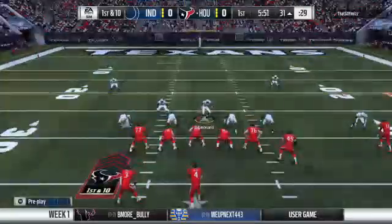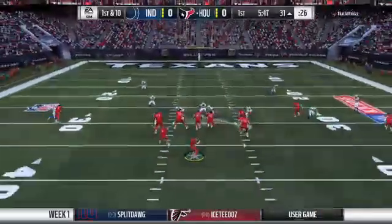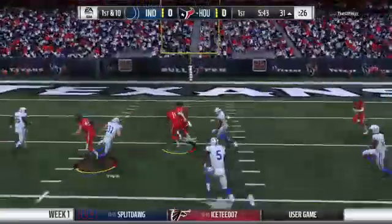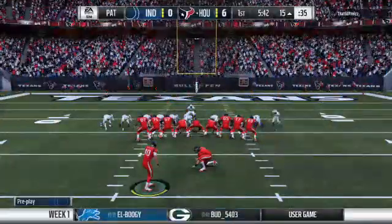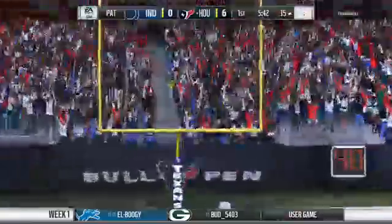1st and 10. Back 22! A shotgun snap for Watson. Man open, that's Kiki QT, complete. And he'll take this one in for a Texans touchdown. Kiki QT, 31 yards. And the Texans have taken the early lead.